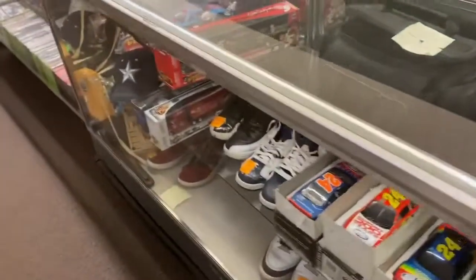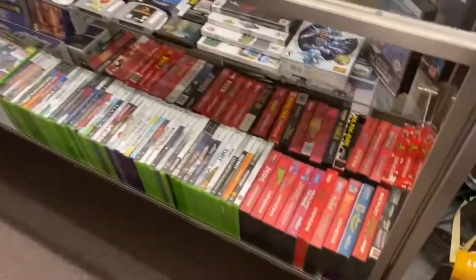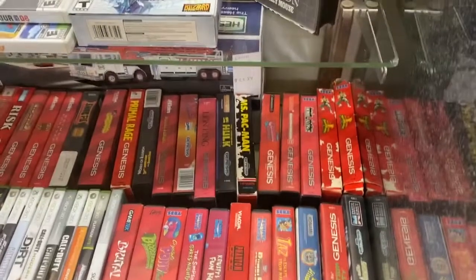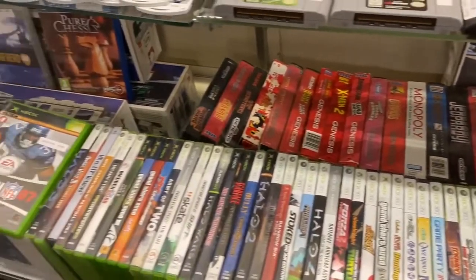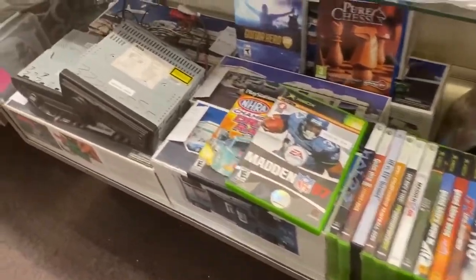Starting things off, we've got this case up here. It's actually got some video games in it, believe it or not. Got a bunch of in-box Sega Genesis games, some decent stuff here. Boogerman, Taz, Primal Rage, X-Men 2. I mean, it's not great, but hey, it's better than just looking at a bunch of Maddens, like this Madden 07 that's sitting right here.